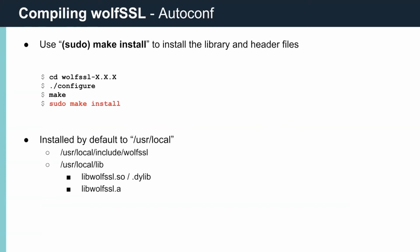By default, this is installed to /usr/local, where the headers go into /usr/local/include/wolfssl, and the library gets installed to /usr/local/lib. The wolfSSL artifact itself is called libwolfssl. Extension varies depending on if you're building a shared library with .so or .dylib, or a static library with .a.